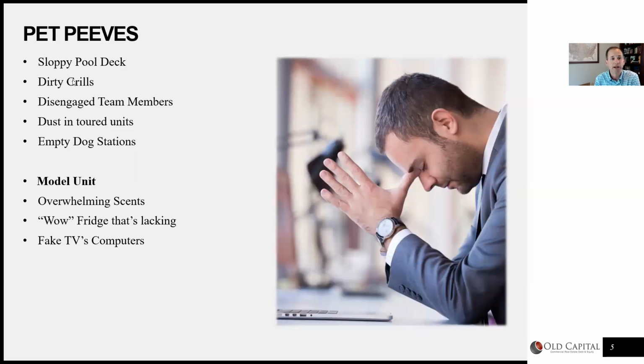These are some pet peeves of mine. Sloppy pool deck, we talked about. Dirty grills, I can't remember if I mentioned that or not, but that would be when the grills aren't being cleaned on a nightly basis, or really every morning. Typically the maintenance team should be looking at that and making sure that it's cleaned, so the grill grates are not kind of rusted out and remains of burgers on it and stuff.